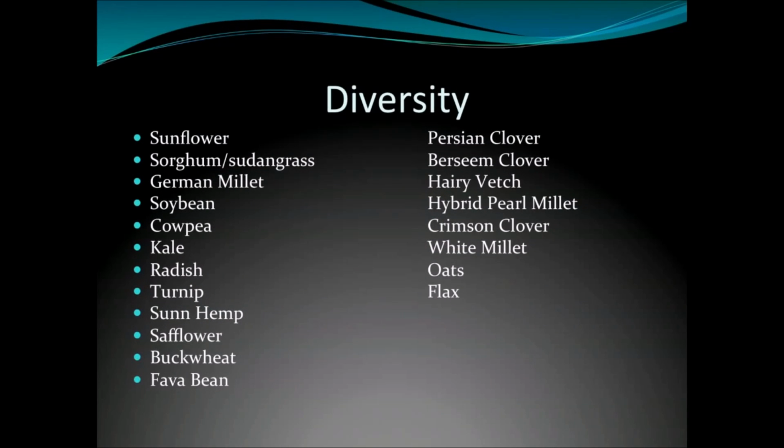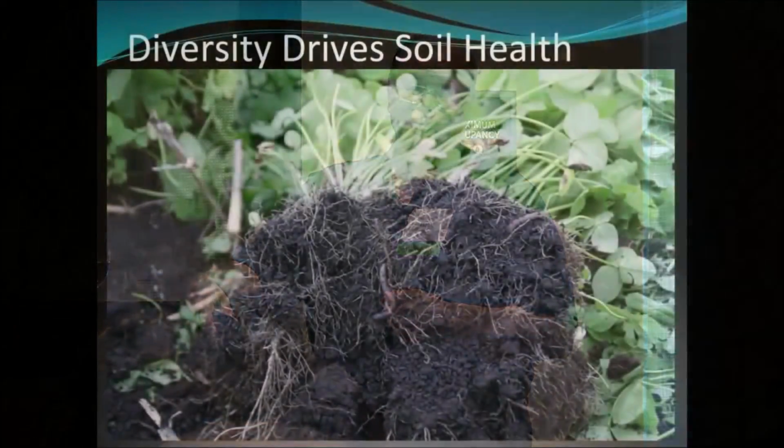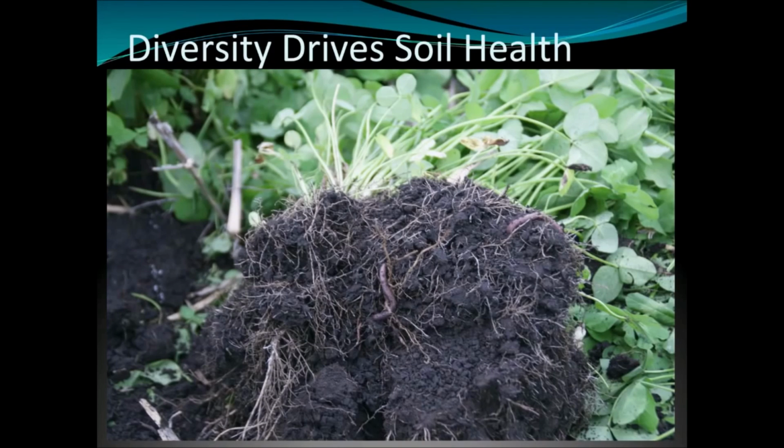The first 5 species on there, the sunflower through the cowpeas, are all warm seasons. They make up the vast majority of the mix as far as the number of plants per acre, because we're planting this at a warm time of the year, so we want species that can handle the heat. All the species in here have a purpose. Diversity drives soil health. I'm a firm believer in that. Like I mentioned this morning on the panel, how were our soils formed? Diversity. Diversity of plant species, diversity of livestock.